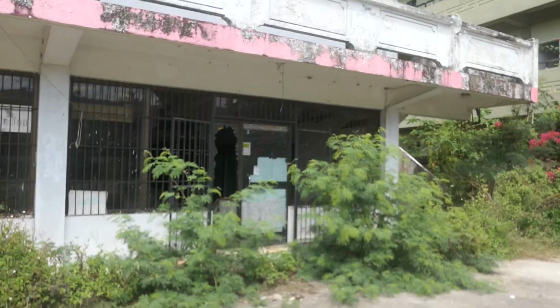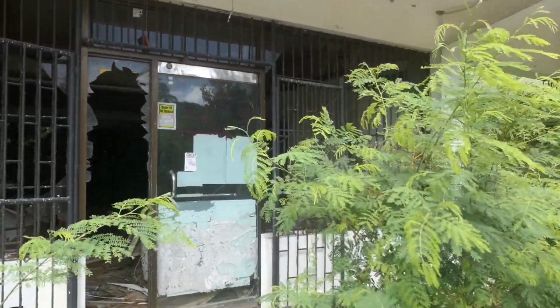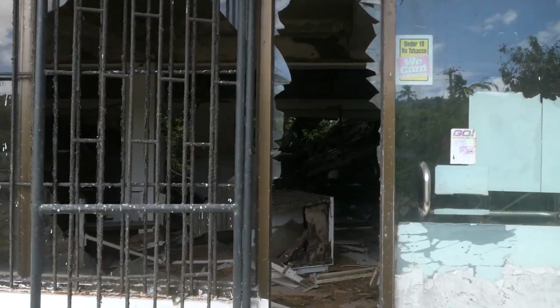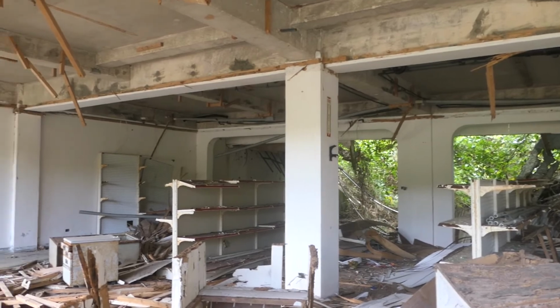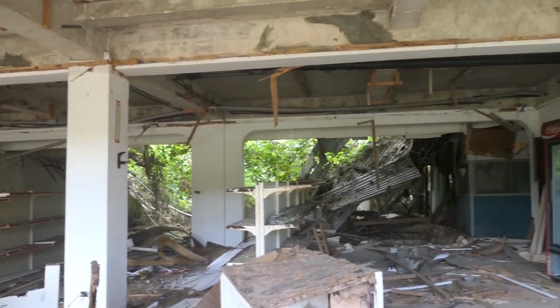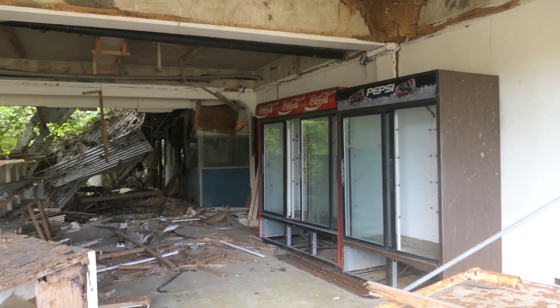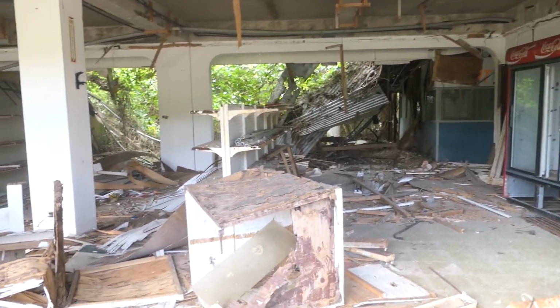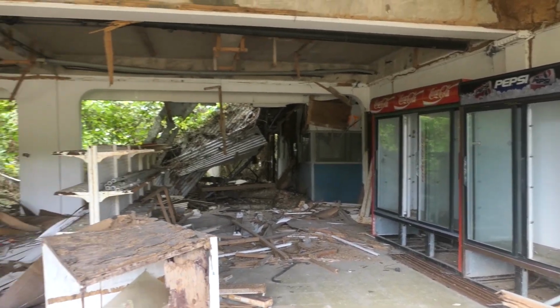Let's start with over here, this side. These look like they used to be stores. Still got the coolers in there, but they completely stripped the compressors and everything out of the bottom of them.